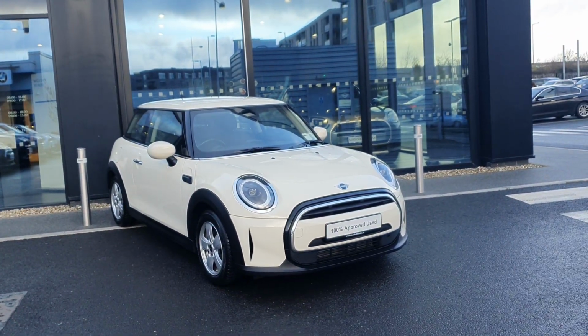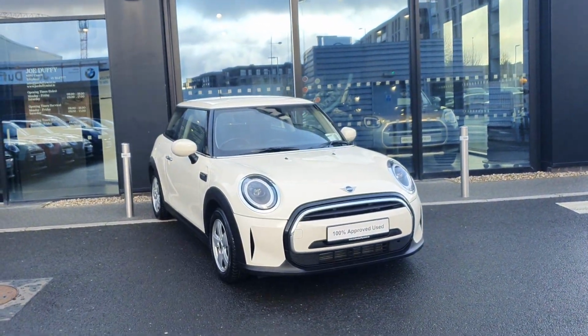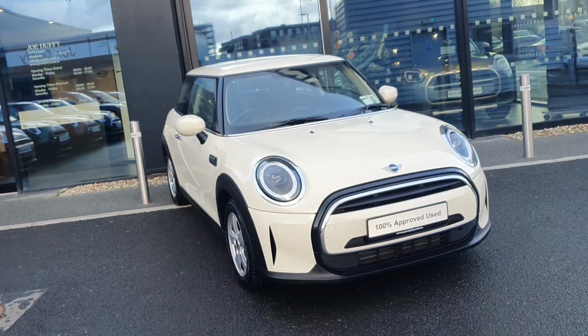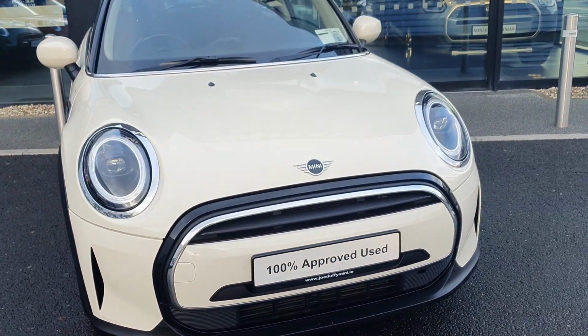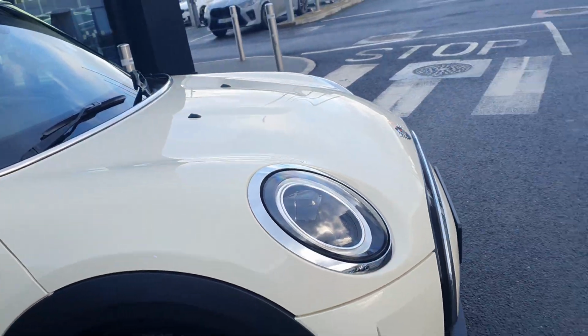My name is Aoife and today I'm going to be showing you this stunning Mini Cooper hatch 3-door finished in white. This car has 3 doors, white body, white roof, white mirror caps. You have your black trim around the front of the car, LED headlights.